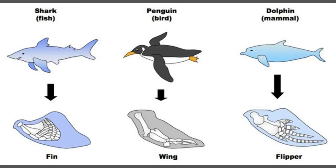Now we have the vestigial structures, and those are ones that have been derived in different species, I don't know. They're in the different species because of the environment they live in. So, if they live in water, they need the certain fin, wing, or flipper to be able to move around the best they can.